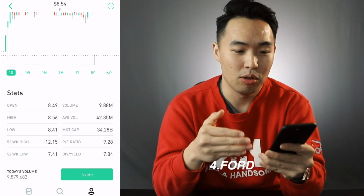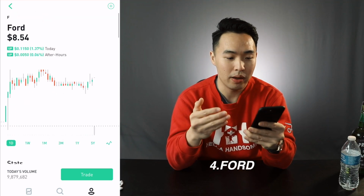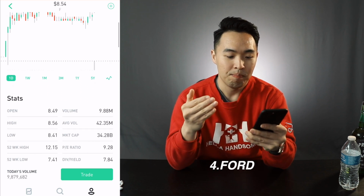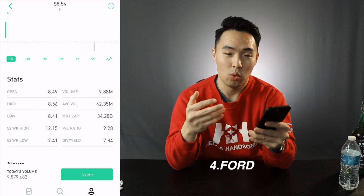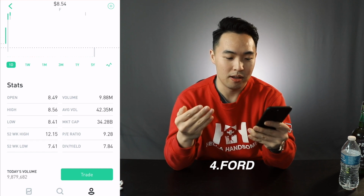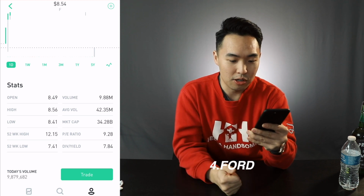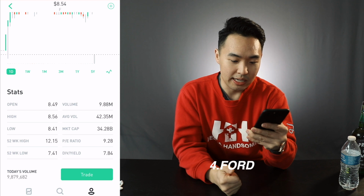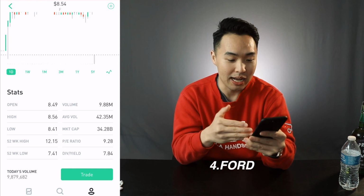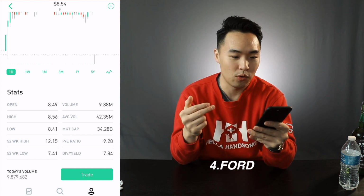So here's a bad example of investing for dividend yield. Ford is a very big company, but the stock price is trending down, and when the stock price trends down, the dividend yield percentage will always go up, and you don't really want that type of dynamic when you're investing for dividends. The market cap is 35 billion. Dividend yield again is 7.8%, but don't let that fool you. The 52-week high is $12.15. The 52-week low is $7.41.